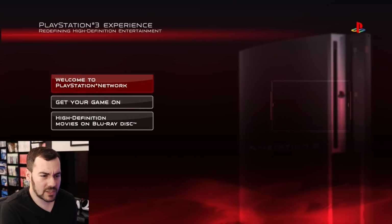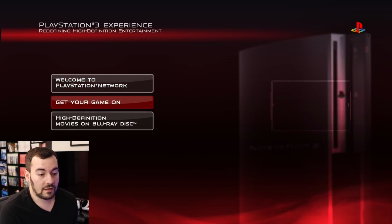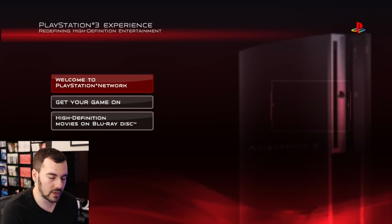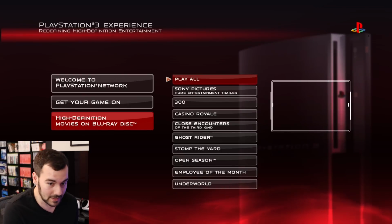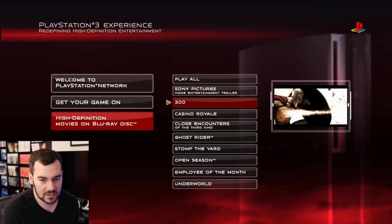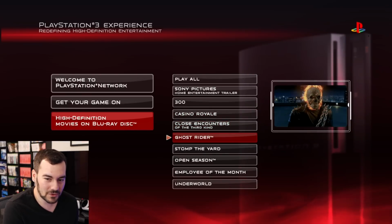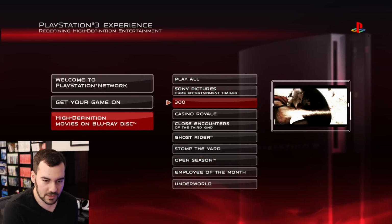PlayStation 3 experience, redefining high-definition entertainment. So first, there's two menus here, which plays a trailer right away. So these two menus down here, high-definition movies on Blu-ray. You've got a generic montage of all this stuff, but 300, Casino Royale, Close Encounters of the Third Kind, Ghost Rider. That's all they've got for movies.